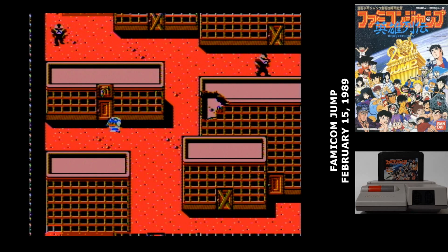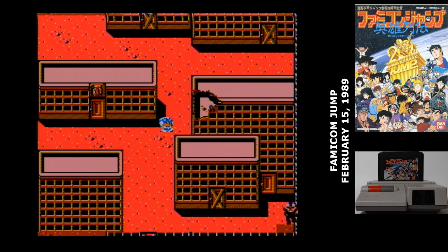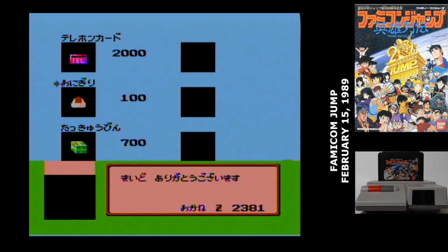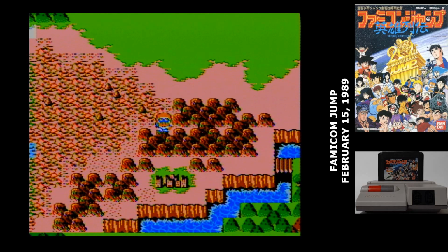You'll find towns with shops where you can purchase things to help you out. Rice balls will heal you up, but you can only carry one of them at a time, though it will let you buy as many of them as you like. And this delivery box will ship you back to your last save point. The save points are monoliths that you'll find sitting around the terrain. You approach them to get your password.